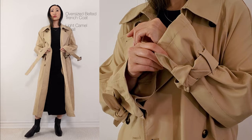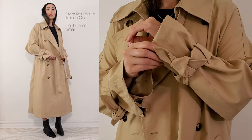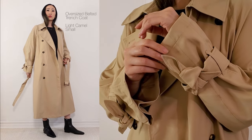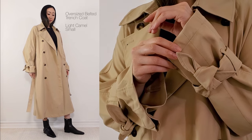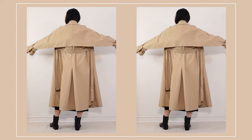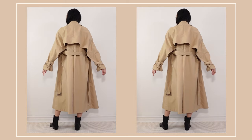Okay, this trench is bomb AF. It's oversized enough to layer chunky sweaters. This shade of light beige is exactly what I've been on the hunt for, and I'm loving the details of the cuff straps and the deep back yoke.